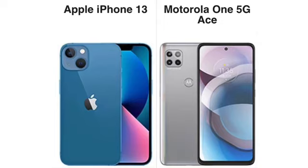But let me know what you guys think. I really think the One 5G Ace has a lot of value, even going against the $800 phone.